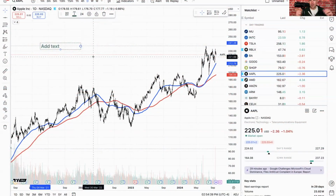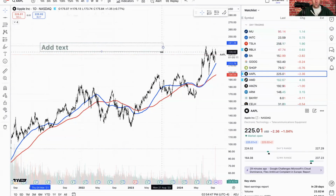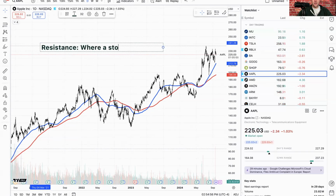All right, I want to start out by giving you a definition of resistance. We're going to start with resistance. Let me make the font a little bit bigger here. And we're going to put the definition up here first, and I'm going to show you on the chart here. But when we talk about resistance, this is just where a stock stops moving upwards. Okay. So think of it as a barrier where when you come into the barrier, bang, you can't go any further. You can't push through it.